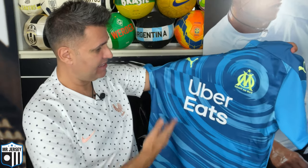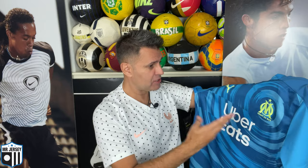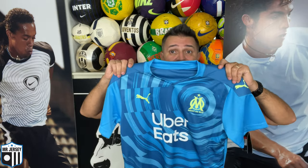I am not sure, to be honest, if I can see that in this inspiration, but that's it, guys. I kind of like the graphic. So let's go over some of the details of this jersey. I'm holding here the size medium, not my size. I hope the fit is not that bad. The other jerseys were not that bad, right?